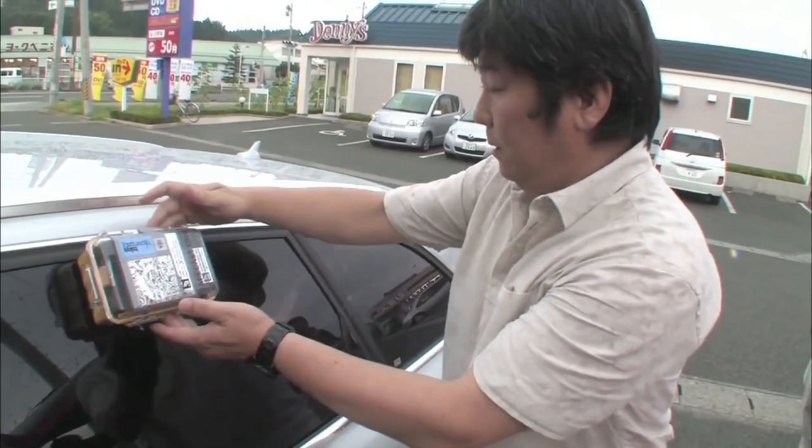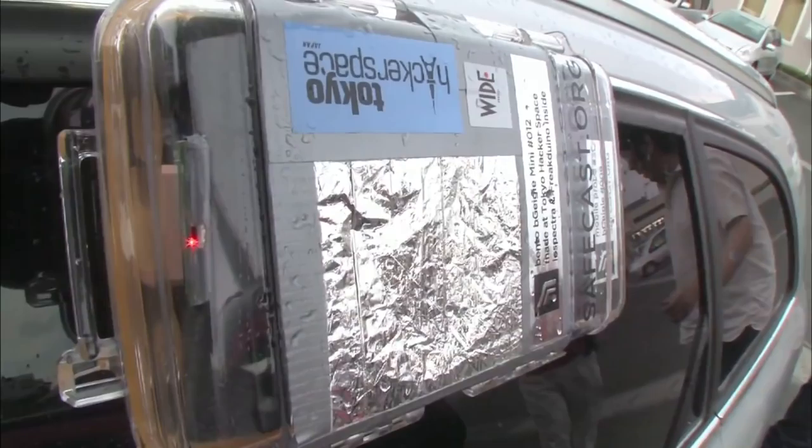During our drive north, the Safecast team delivered a B-Geigy to Hideki Washiyama, who lives about 90 kilometers from the Fukushima Daiichi plant.